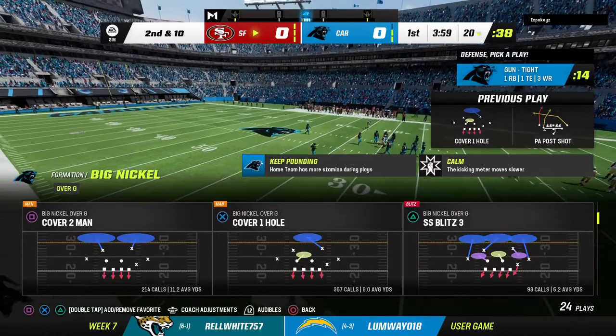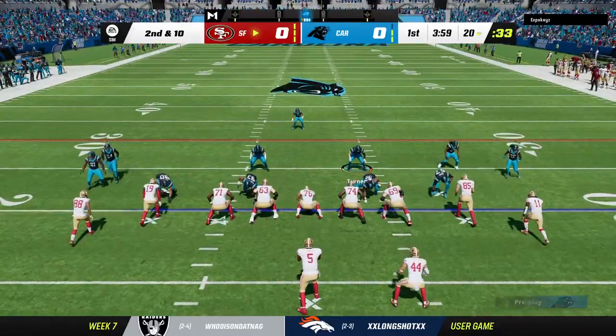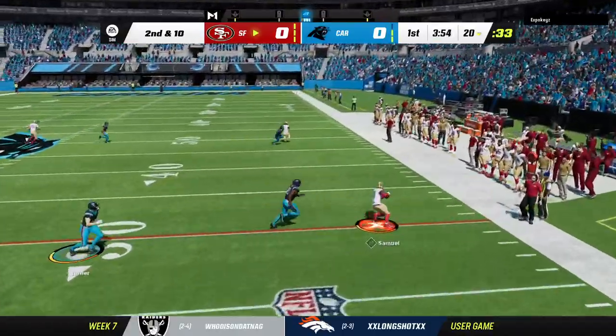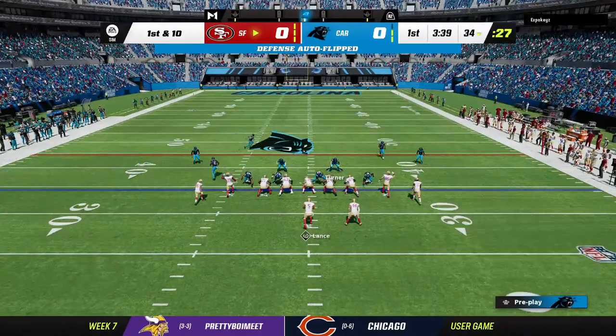Well, they've got man coverage on the outside, and my scouting report on these DBs tells me that they love to take matters in their own hands. They want man coverage, not zone. And there was good coverage there that forced the incompletion. Meanwhile, Lance's throw taken in by Samuel. And he'll get this up to the 34-yard line.